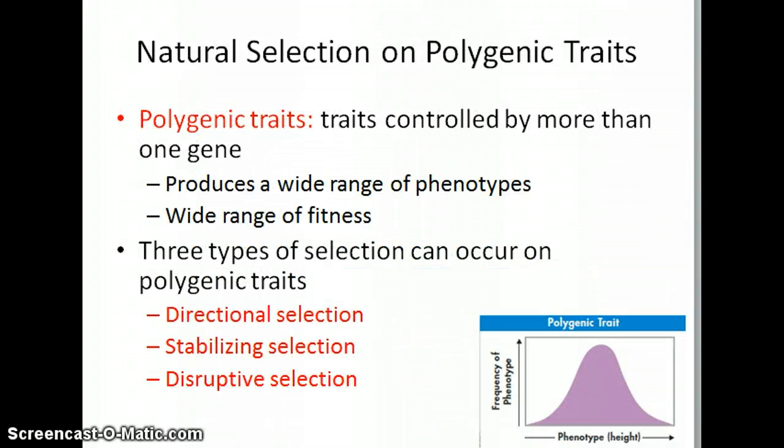Traits that are controlled by more than one gene are polygenic traits. We can pick out polygenic traits because there is a wide range of phenotypes. With resistance to antibiotics or insect spray, there are only 2 phenotypes, ones that are resistant and ones that are not. Same with the lizard example. There were only 3 phenotypes: red, brown, and black. But with a wide range of phenotypes comes a wide range of fitness. Depending on which phenotypes on a bell curve are favored, this type of natural selection can be classified as either directional selection, stabilizing selection, or disruptive selection.